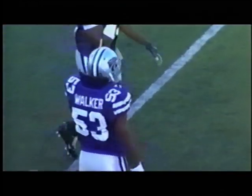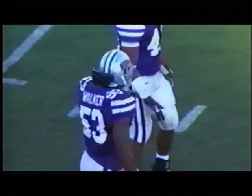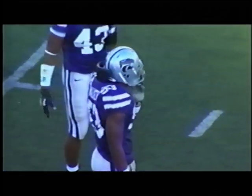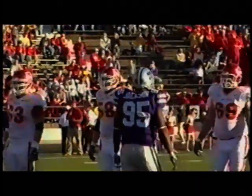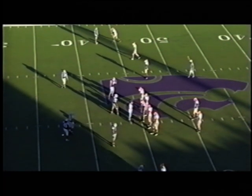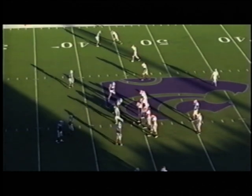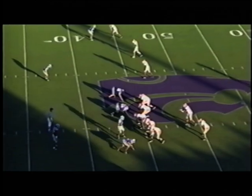Well, somebody saw it down there. And thus the challenge, and K-State wins that one. Cyclones, as they move the ball back, third and 10 from the Wildcat 44. Meyer today is 19 of 34 for 249 yards. Wildcats on top, 31 to 10.